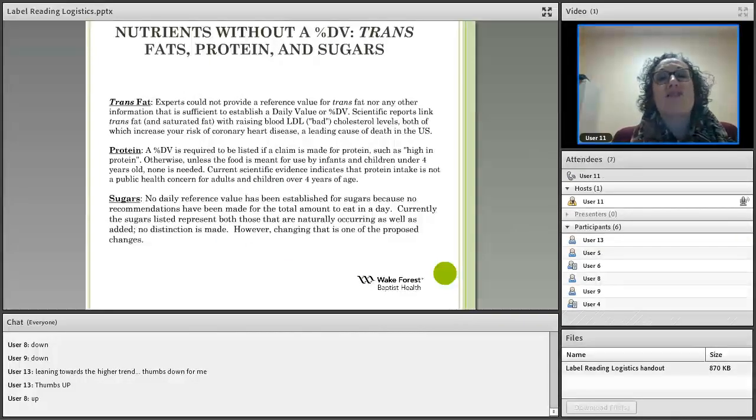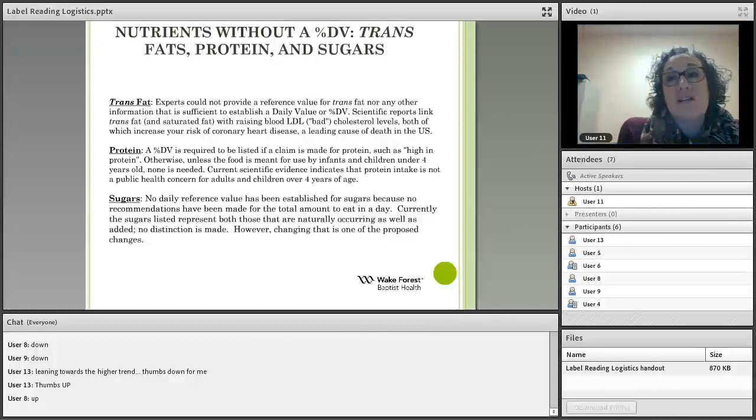Now, the nutrients that don't have a percent of daily value: the trans fats, the protein, and the sugars. Trans fats don't have a percent daily value because the experts couldn't provide a reference or any other information that's sufficient. Scientific reports link trans fats and saturated fats with raising that bad cholesterol, both of which increase your risk of coronary heart disease, which is a leading cause of death in the U.S.